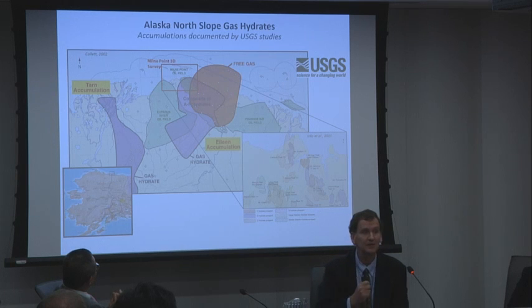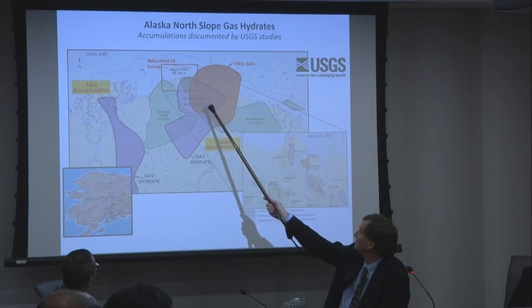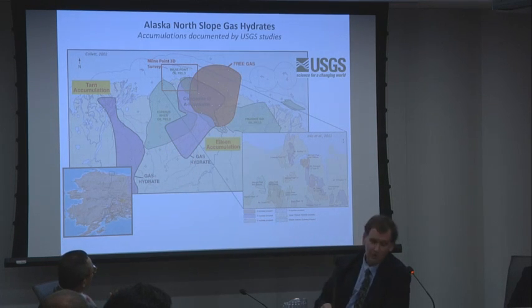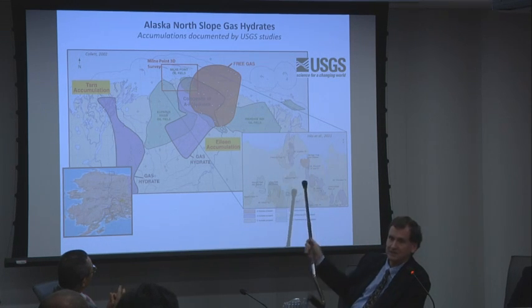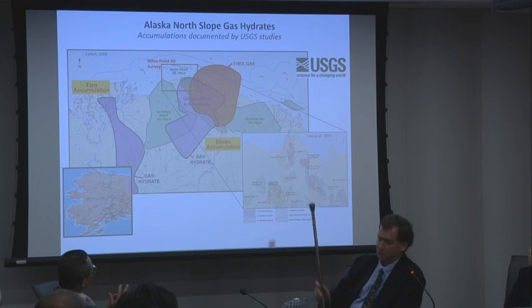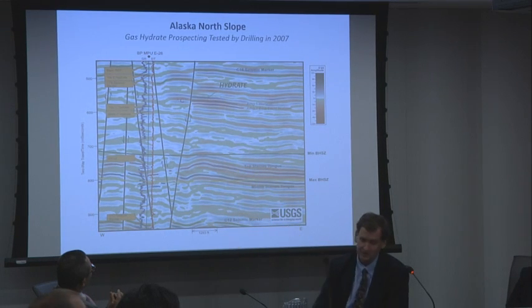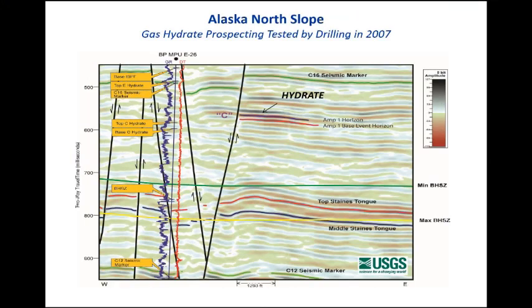A third example, the North Slope of Alaska. Hydrates also exist underneath permafrost. Modeling over many years by the USGS identified where the hydrate stability zones existed and where hydrate was likely to occur. Detailed geophysical investigations delineated specific prospects. In 2007, we went in and drilled one of those, and there was hydrate there. We found 100 feet of hydrate in sand. So the basic message here is that thus far, it seems that there is a fairly viable way of delineating gas hydrate from standard data and finding it.